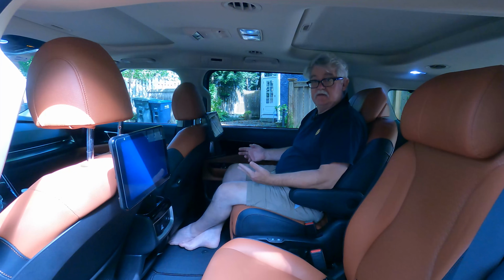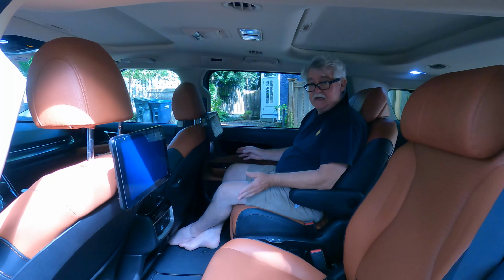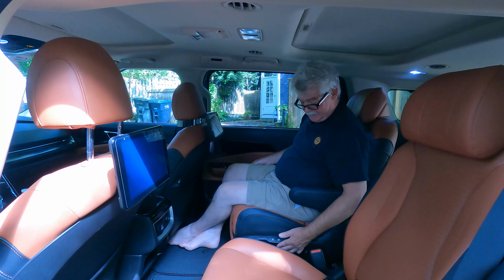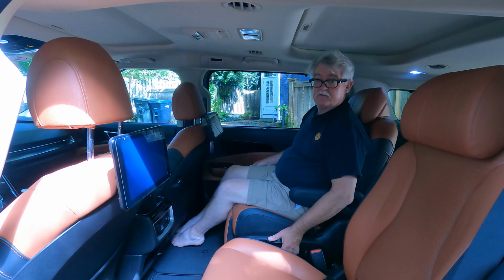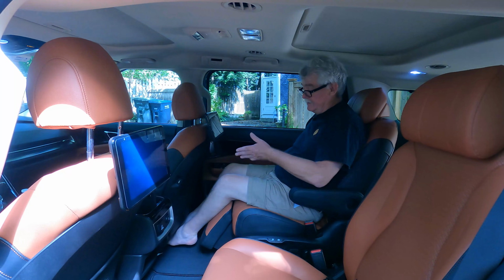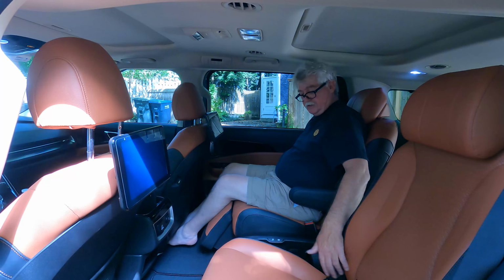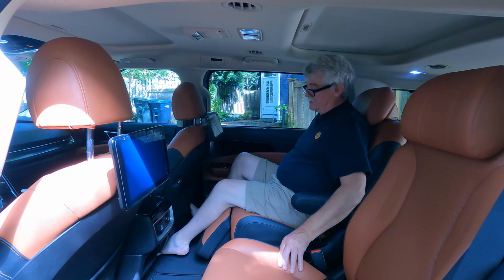Here we are in the VIP lounge seats of the 2022 Kia Carnival. Now, what's nice about this back here? Well, let's see, there's things that you can just move the legs up. You can have that move up and have a ride. Now, if you look and you see, oh, your feet are a little too tight in there, I can move that out there and move this back.